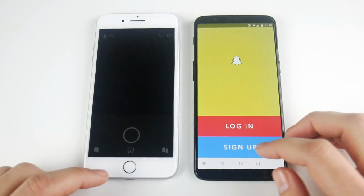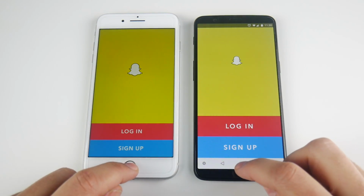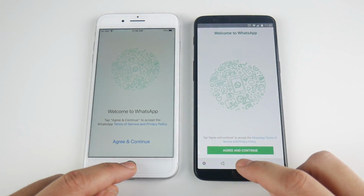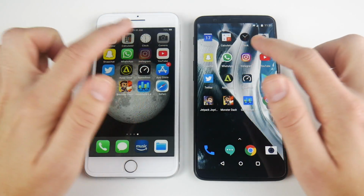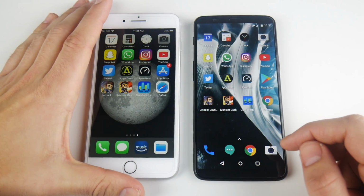Snapchat. You can see Snapchat easily a win on Android. However, a lot of people will say, well, Snapchat is not that great on Android, so I'd still choose an iPhone there. Let's go into WhatsApp. And you can see WhatsApp, a clear win for the 5T coming home. Let's go into the Instagram. And you can see the Instagram is first there for the 5T. Really fast phone. And coming home, they're about the same.